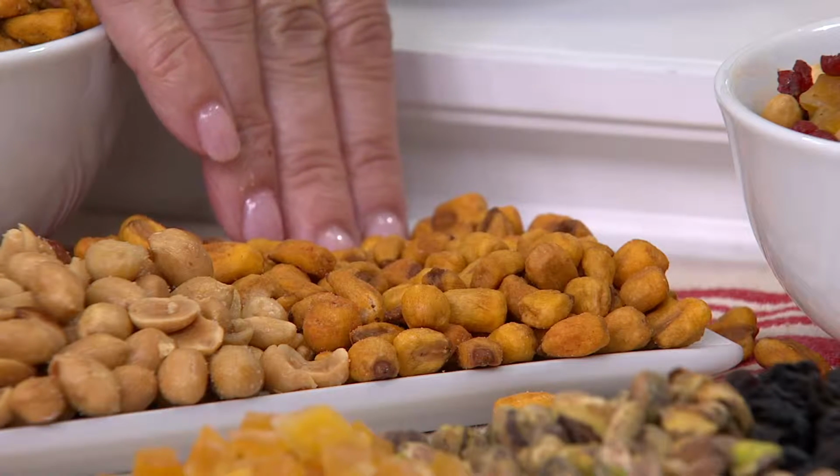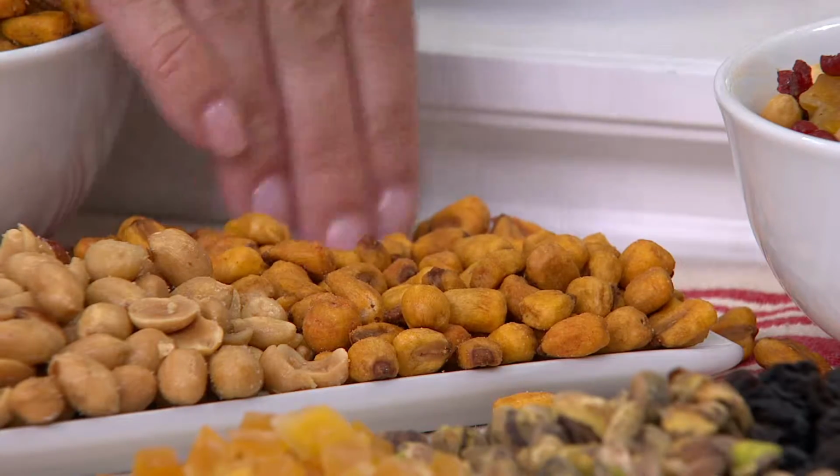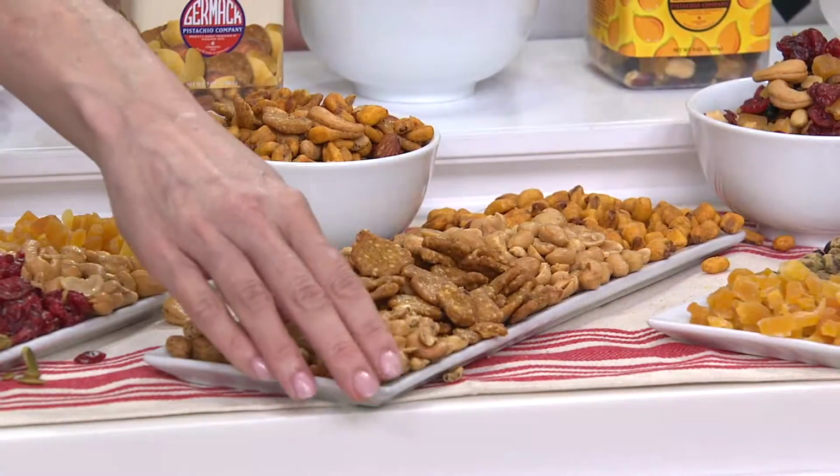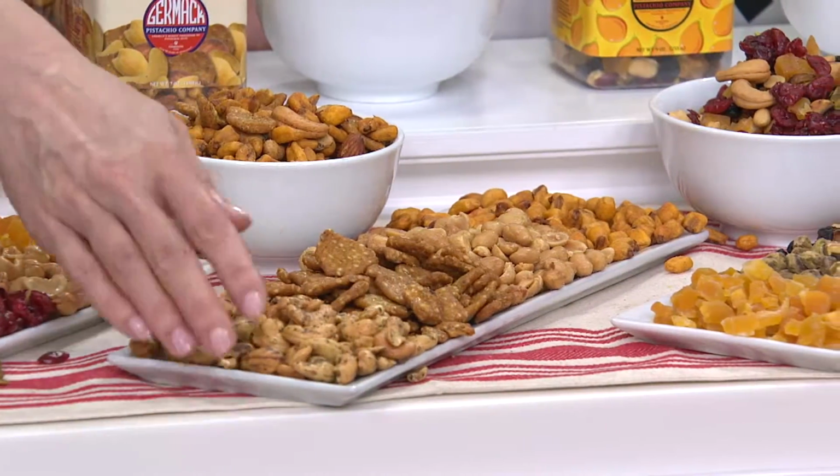Not like the kind of corn nuts. No, those corn nuts are terrible. They hurt your teeth. These will not hurt your teeth. Okay, that's their only savory. It's the only savory we have on air right now. I know you love those. I do. That's a special recipe. That is so good. That is a special Germack recipe.